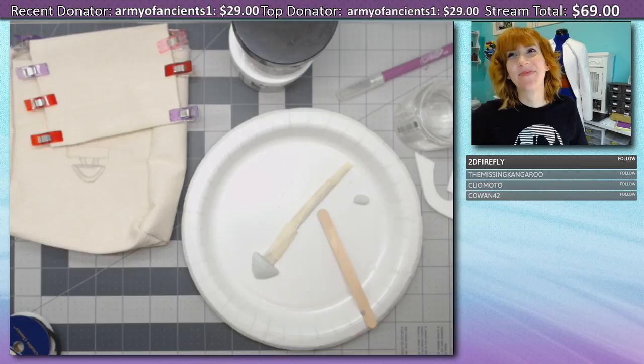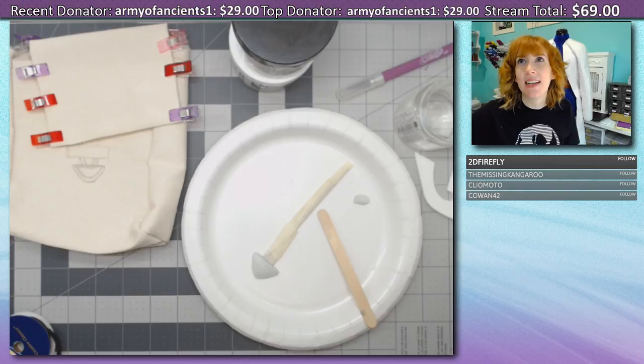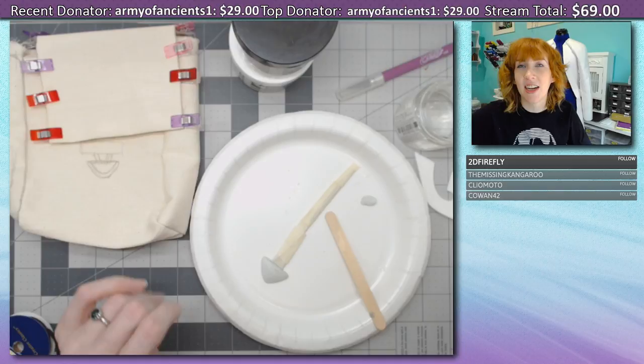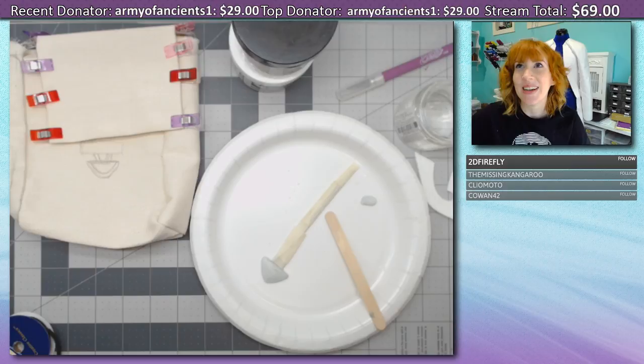But yeah, that's pretty much it for my stream tonight. Thank you guys so much for tuning in. Now you have seen the beginnings of my bag plus the clasp, and hopefully I can turn this into a really nice finished product that will be leather and shiny with piping and all of the rest of the details in that pocket.